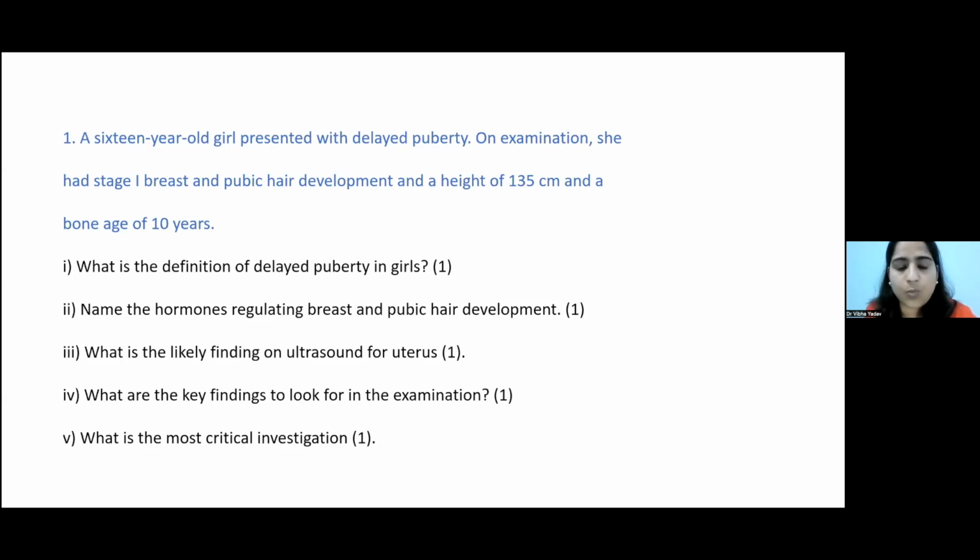All of you can just put in your answer on the chat, on the Q&A. So, not achieved thelarche by 13 years. Everybody is agreeing. Dr. Sandeep, Dr. Medha, Dr. Arul Nathan, Dr. Adele, Dr. Edesola, all of them have mentioned 13 years. So I think this message has gone really well. No breast development by 13 years.